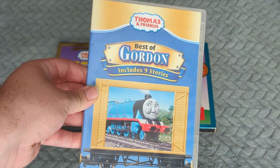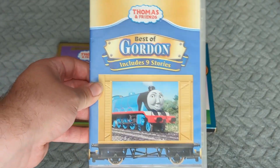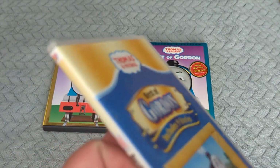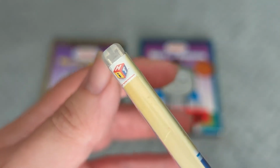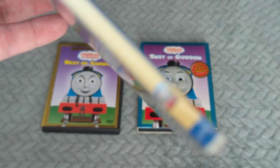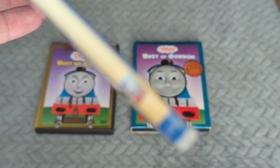These posters, they're okay. I know some people that vehemently hate these, but I don't know. I'm indifferent to them. I like the classic posters more, but this was a cool experiment, I guess. The spine, it's going to be hard to focus this up here. Hit logo, very small because this is a slim case. Best of Gordon. Very teeny tiny little... Come on, camera. Focus up here. Come on. I told you this is going to be hard.